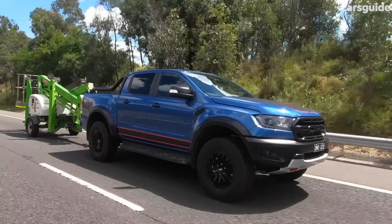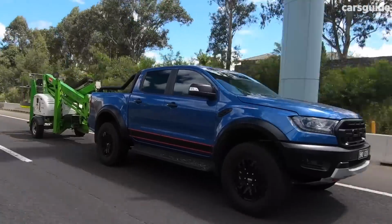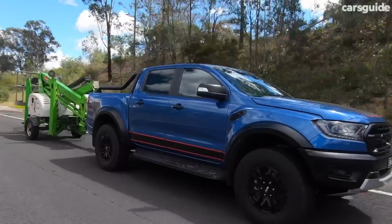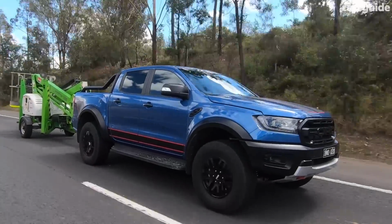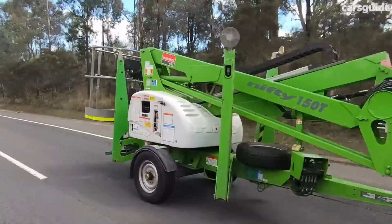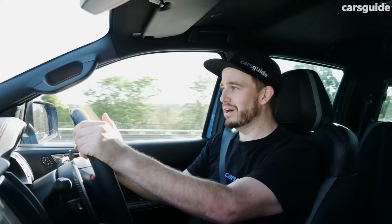Now, on the safety topic, there are a few missing items for an $80,000 ute. You don't get blind spot monitoring or rear cross traffic alert or adaptive cruise control or even front parking sensors on the Raptor X. That's because of the different front end design. There's another Raptor going past now. They are popular, there's no doubt about it, but the question is, are you getting your value for money? I think you're getting a bit better value in a less expensive Ranger.